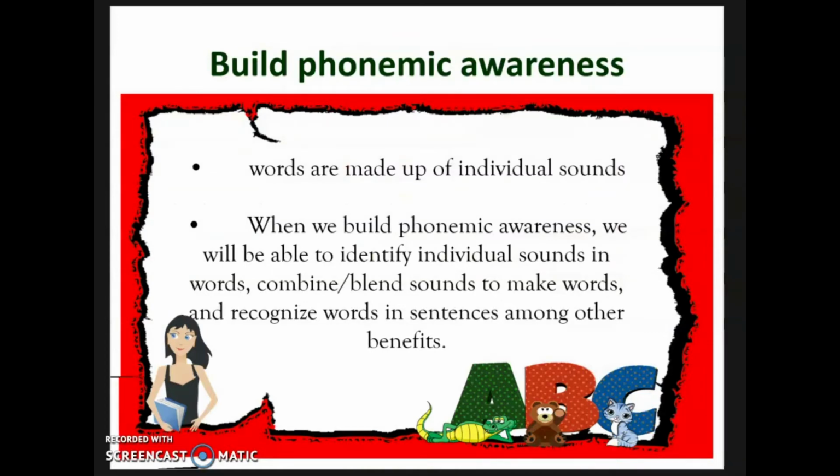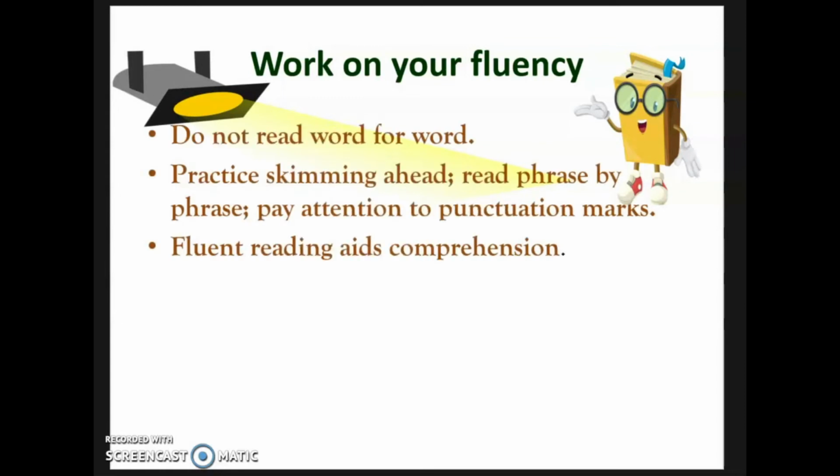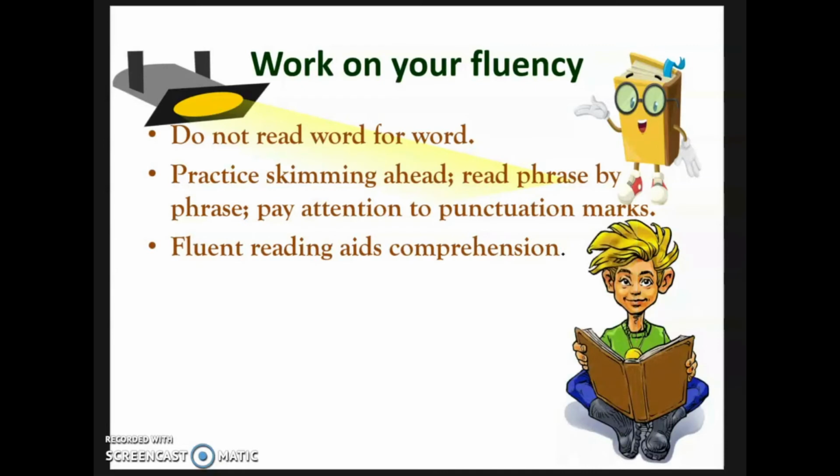The second strategy is to work on your fluency. Fluency deals with the speed and correctness of your reading. Have you ever noticed that while reading, your eyes have a tendency to stop at each word? This is also known as reading word for word. Reading in this manner slows down your reading speed and may also negatively affect your ability to comprehend what you might be reading.